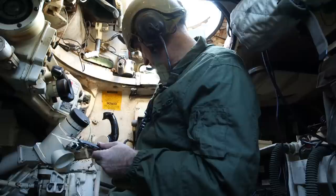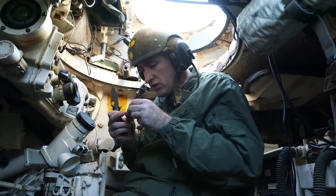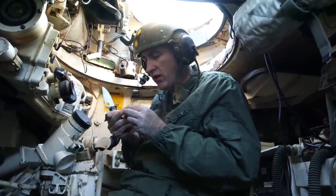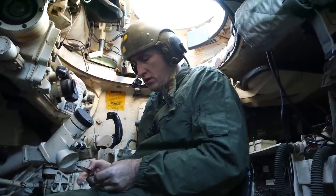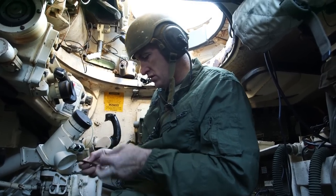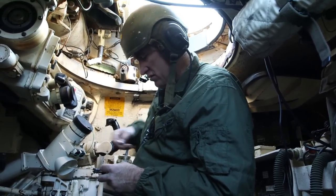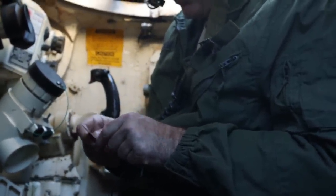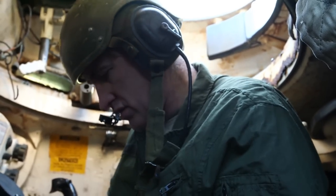Inside their tank. This works on Abrams and Bradleys as well, by the way. So I actually had to check to make sure they had the correct connections. Alright, so I don't need the insulator. Oh, these are two little wires here. Come back to this a little later on.